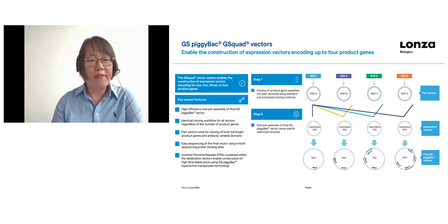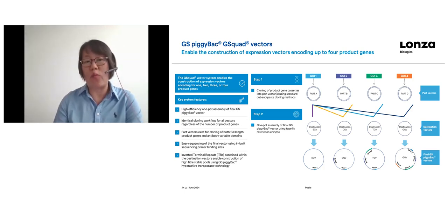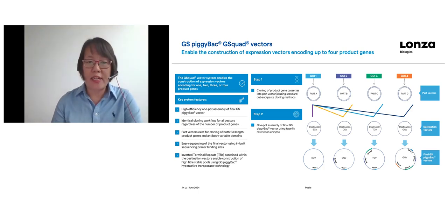G-squared vectors are one of the key components of our GS system. The G-squared system enables you to simultaneously express between 1 and 4 product genes from one GS vector. This vector contains the GS piggyBac ITR sequences, so it's compatible with our piggyBac technology for creating high productivity pools and clones. In the GS piggyBac G-squared vector system, you will have part vectors together with destination vectors.